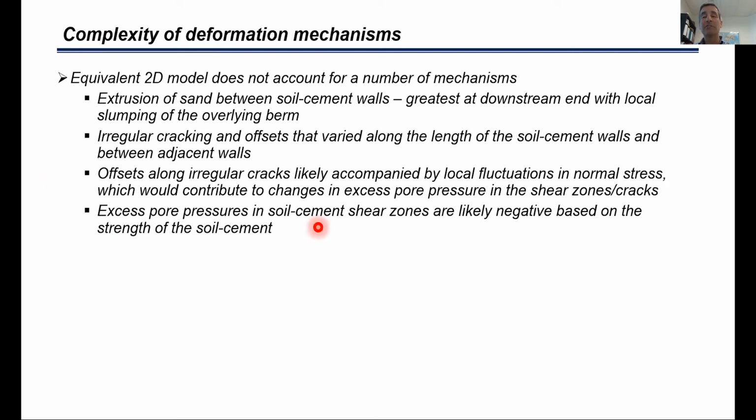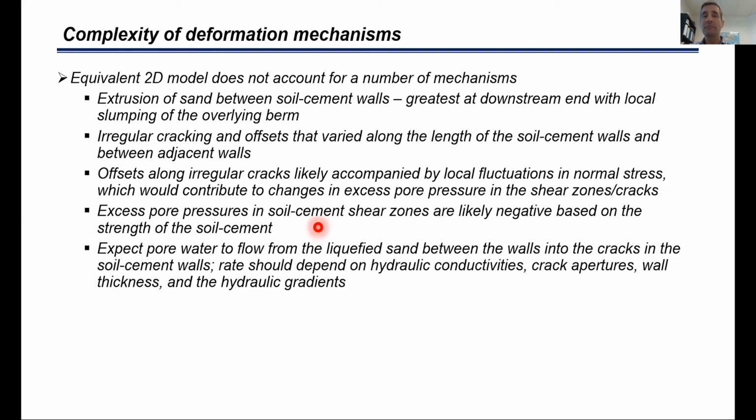I say that because if you just look at some of the available lab test data on consolidated undrained testing of soil cement for this kind of loading condition, you will get these negative pore pressures. And for that reason, you would expect pore water to flow from the liquefied layers in between the walls, and it should flow into the cracks between the soil cement walls. And how fast that pore pressure can migrate is going to depend on hydraulic conductivities, crack apertures, wall thickness, hydraulic gradients, and all the other complicating factors.